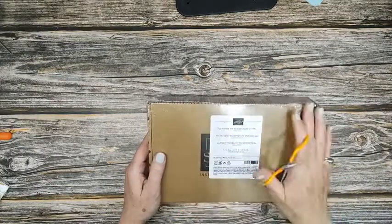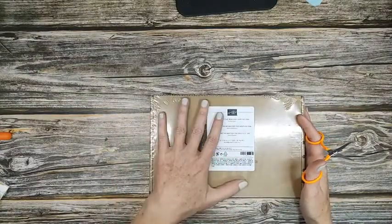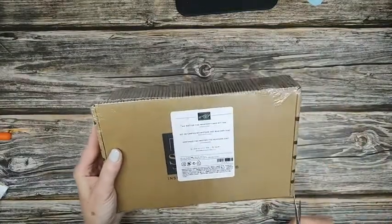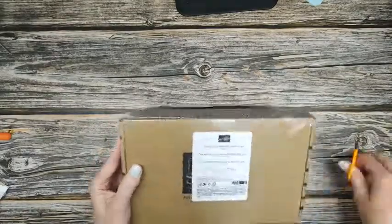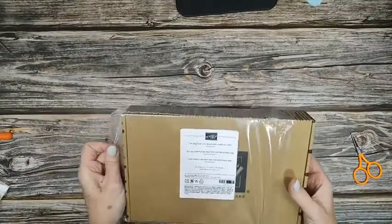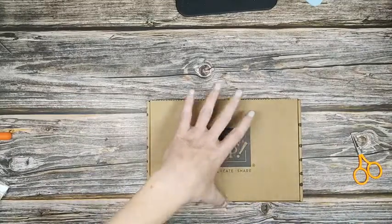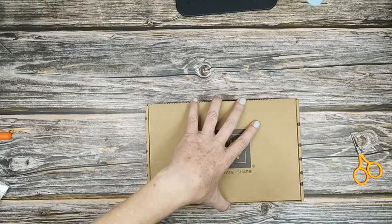So, I have some exciting news about kits. We're going to make the No Matter the Weather card kit, which is one of the absolute cutest kits that we have. I'm going to open this up and show you how this goes from beginning to end. Hi, Pam. How are you? This kit is $19, and it is available on the website.